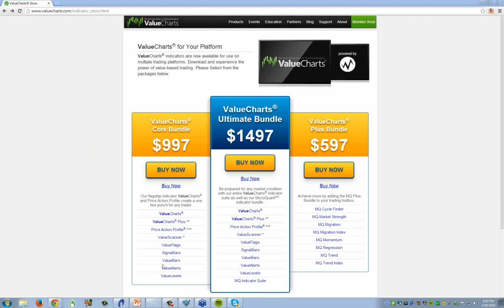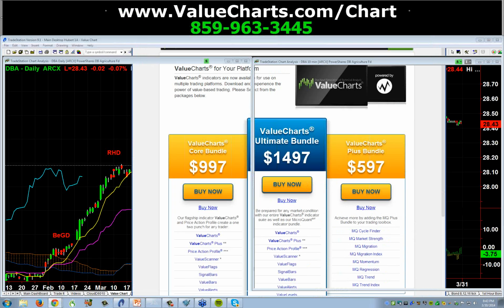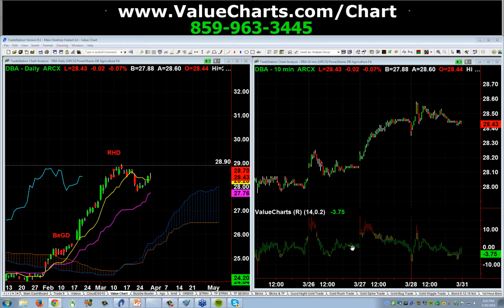Now, you don't get all of the indicators. You only get value charts, okay? So what I've done is talked Mark into letting you have the value chart indicator, which is this one on the bottom of my screen right here. Can everybody see it on TradeStation? And what is value charts only? Value charts only is the one on the bottom here, so you can see where it shows extremely overbought, moderately overbought, and so on. I want to show you real quick how I do it.